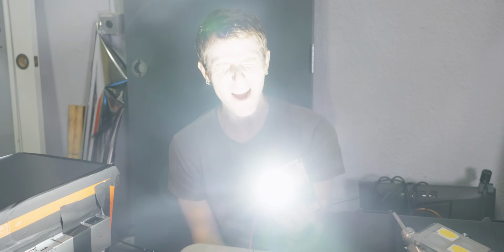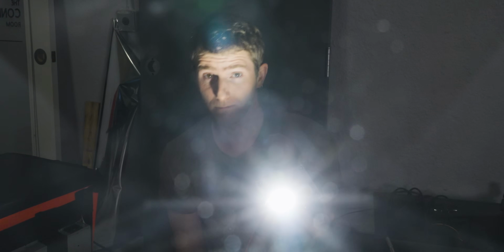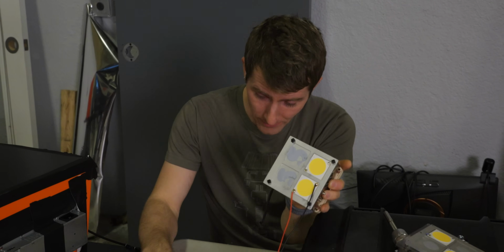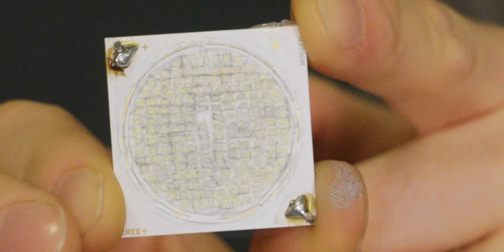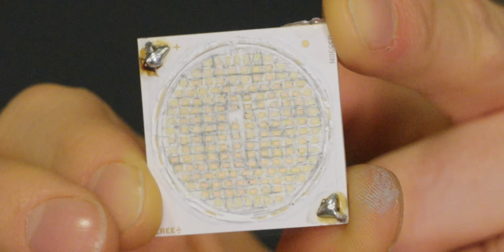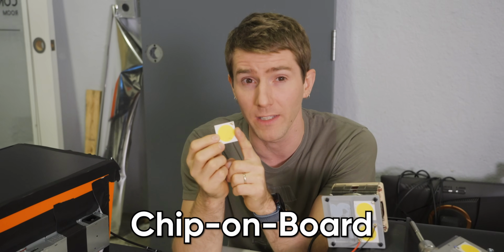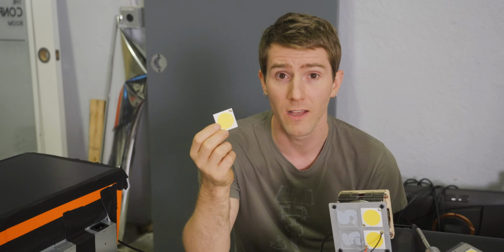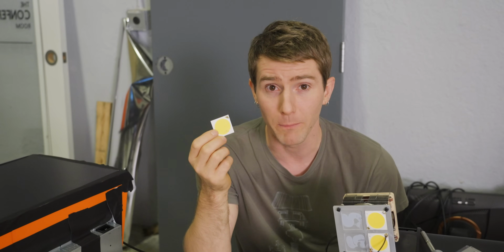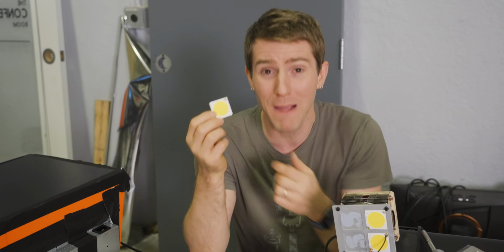My goodness, how is it so flipping bright? Well, I'll tell you a secret. This isn't just one LED. In fact, if you look much closer, you can see it's actually an array of over 150 LEDs. COB LEDs like this one, or chip-on-board LEDs, simply means that multiple LEDs are mounted to one substrate. And while that makes wiring them up dead simple, each one still requires an array's worth of power.